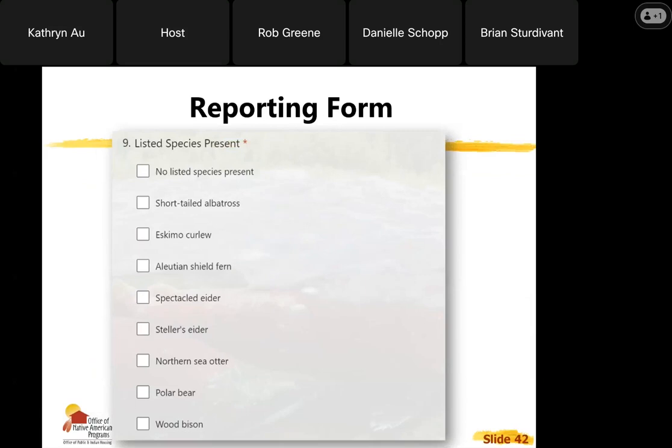And then question 9 asks, what species are present? What listed species are present? And there is a possibility that no listed species are present, or there are some other choices as well. So up till now, you haven't actually looked at what species are in the area. It's only question 9 that's like, oh, by the way, do you have any species?